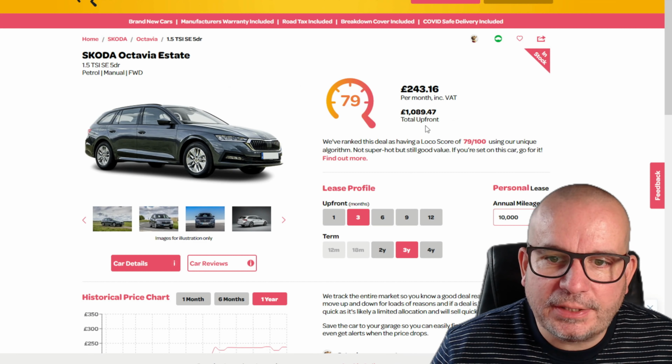£1,089 up front on this one and 243 quid a month. That's a great big car for that much money a month. It really is.